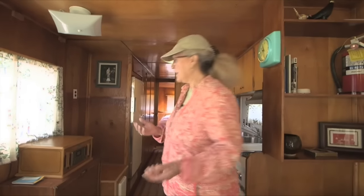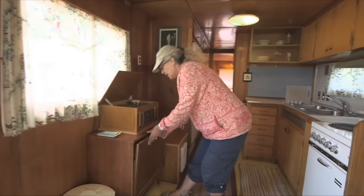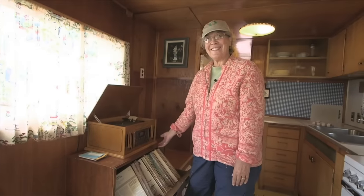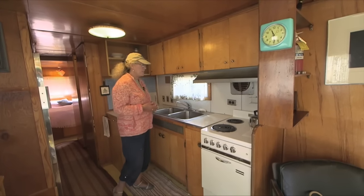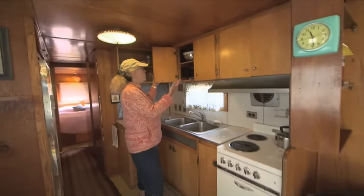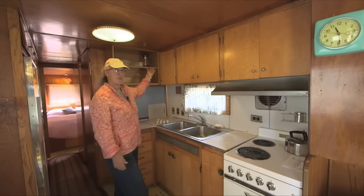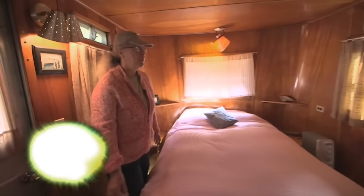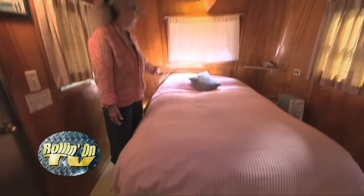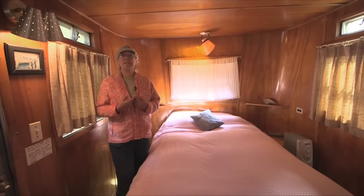And for your entertainment, we found a great selection of LPs. So music, anyone? The kitchen is well stocked and clean. It has original appliances, all the pots and pans, toasties you need, nice dishes, even a French press. We love the bedroom, wonderful paneling, down comforters and pillows. We had a great night's sleep, and it was a wonderful time staying in the Spartan.